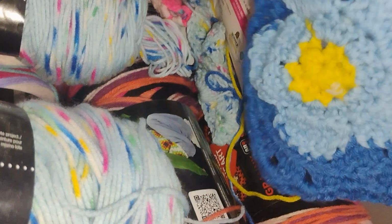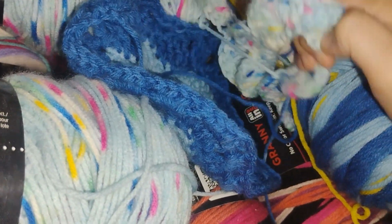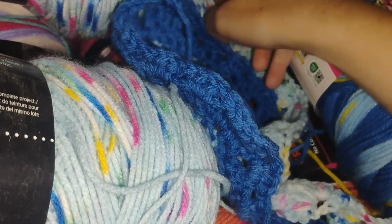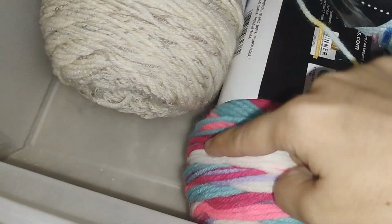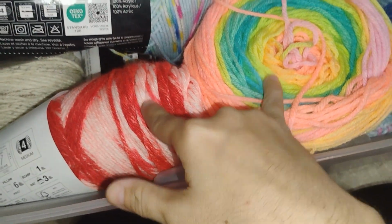We got a granny square. Then I don't even know what this is. It looks like a blanket. Another granny square. Okay, well, nothing's going in. Actually, hold on. Okay, we added these two.